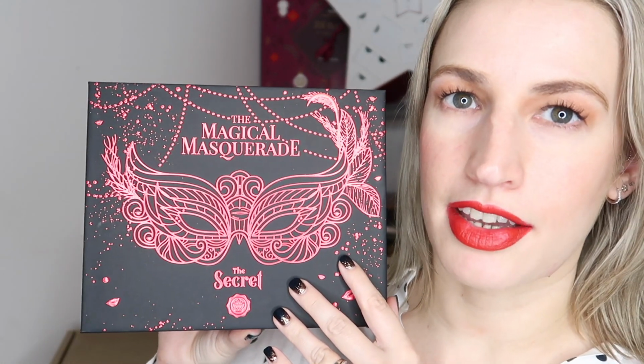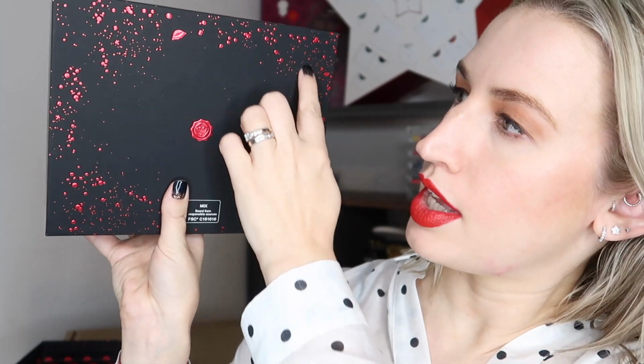So into the box. The box design that I have got is the Secret, and it says the Magical Masquerade on the front of the box. They do this sometimes with the themes. Then they've done it a little bit red on the inside. Then we've got our little leaflet that corresponds with this month's box with a little red ribbon, and on the back it's just got the little Glossybox stamp and all these little flecks of red. Almost looks a little bit blood splatter like, if you want to think of it in that way.